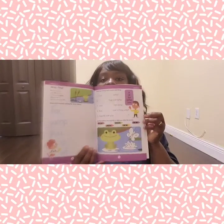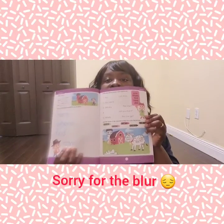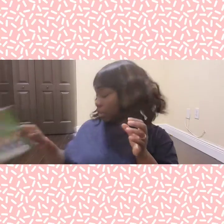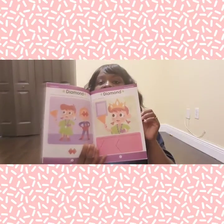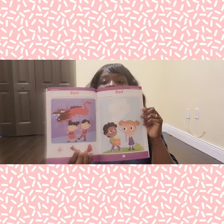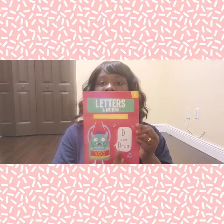And I found another one. It says the sun, the moon, the clouds, the rainbow, and it said kindergarten first words, teaching them about all that stuff in there. We got more words. $1. This one again is colors and shapes. Same thing, got nice pictures in there to keep the child interested. And I got another one, letters and writing, and then it has D is for drum.